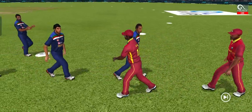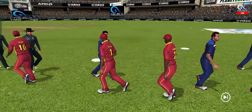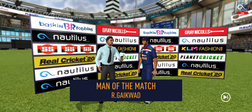The players compliment each other for a good game. Really impressive by both the teams. They have played the game in the right spirit. Let's congratulate our man of the match and catch him for a few words.